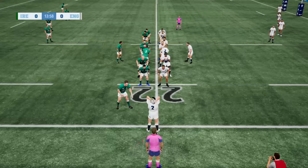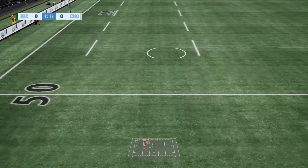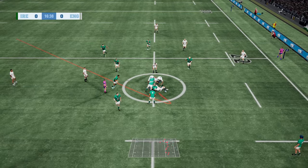Finds Jamie George again. This time hits his man nicely in the middle. And David Ribbons is the guy. Ben Youngs, straight away off the back of that, hacks it downfield. And three players up and competing for it. I think it's Ringrose who's eventually got there for it ahead of Keenan. And once again, Ireland backpedaling all the way to their 22.